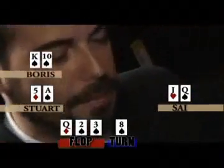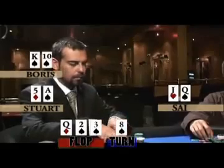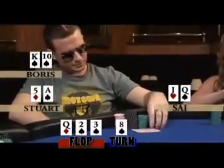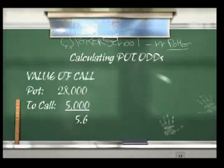The turn now brings another spade. Boris can barely believe his luck. He has hit the flush. Boris now draws the other opponents into the pot by betting 5,000. This is a mistake because he invites other players into the pot who might outdraw him. So it will cost Stuart 5,000 to call. There is 28,000 in the pot already. If we divide 28 by 5, we get a little over 5.5 to 1. If another spade comes, he will have the ace-high flush, which will almost certainly see him being the winner.